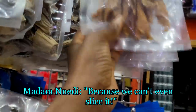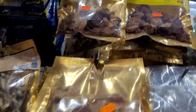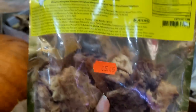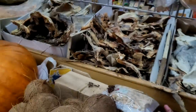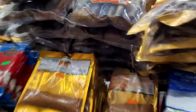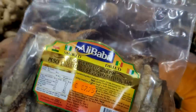Because you can't even smell. Smoked catfish. So-called smoked fish. Dried catfish. Yes. Wow. Lizard fish, madre mia. Lizard fish or lizard, which one?